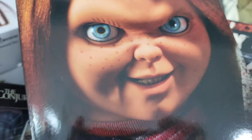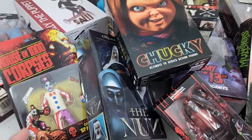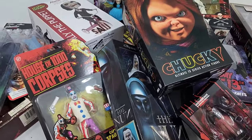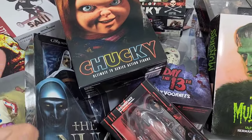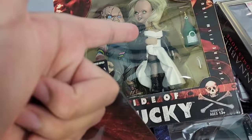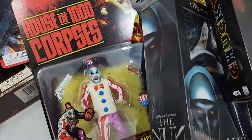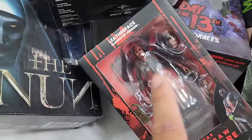We are counting down the days to Halloween, and the only way to do it is with a massive horror action figure. Oh, yeah, we got Chucky. We got old Chucky. We got Bride of Chucky. We got Billy. We got Leatherface. Actually, we got several Leatherfaces. Matter of fact, I do believe this is a brand new toy line.